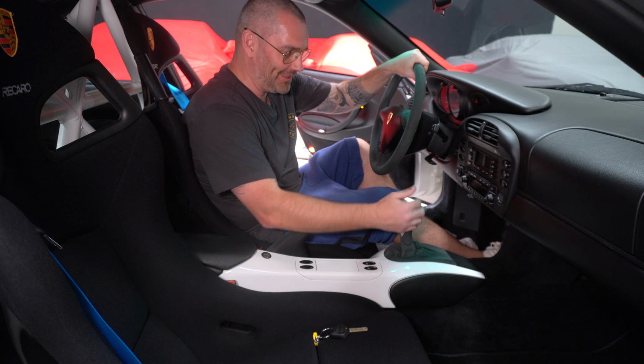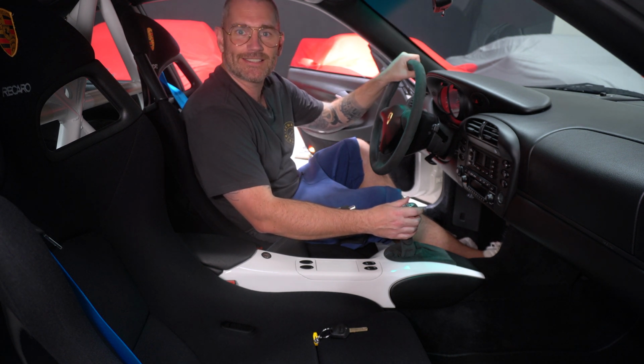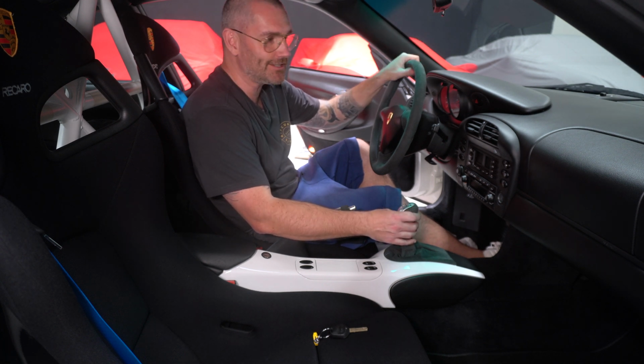Today we're here with a 996 GT3 RS. We're down at the stables in Abu Dhabi. What a beautiful car this is. So we're going to take you through some of the details of the car and some of the history.